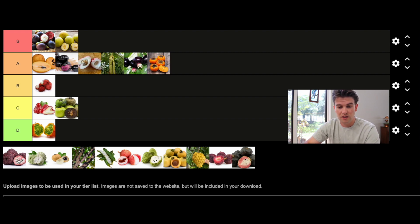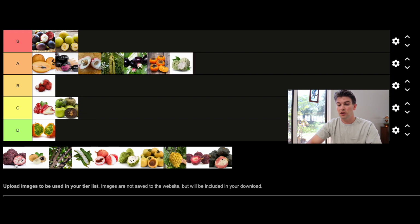I've got two sugar apples down here. I've got the green and the red. We'll start with the green one. The green one is more common and it is a good fruit. There's quite a few seeds on the inside. It's very, very fruity tasting, like a quintessential tropical fruit, in the Annonaceae family. It is delicious. I really like having those on the tree. I'll put that one in an A.